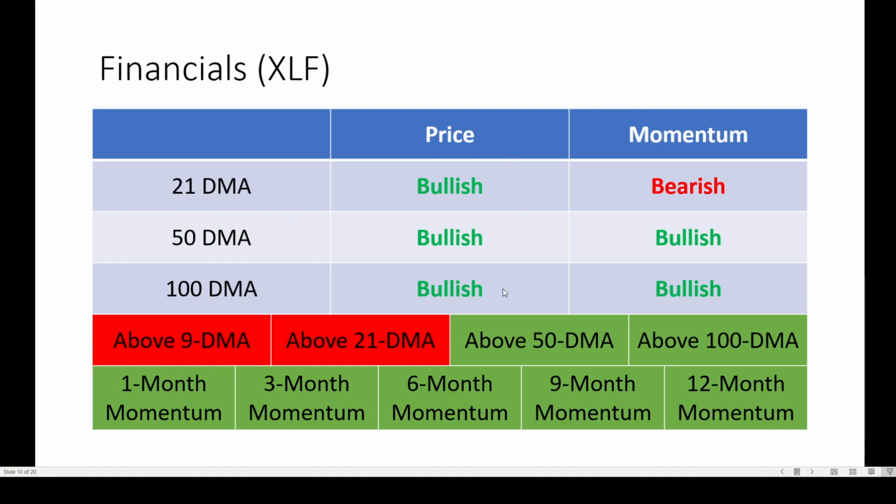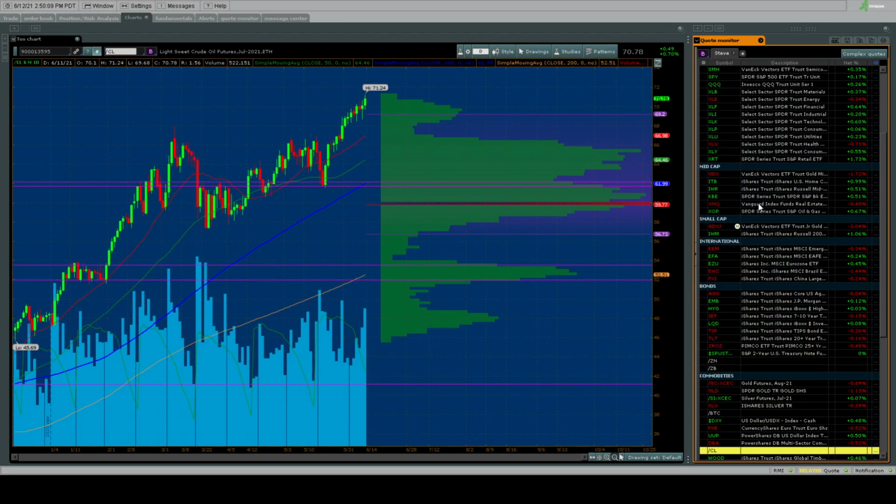How about financials? Unchanged price momentum. Prices still rising. Momentum is still strong here. We see financials now dipping below their 21-day moving average. This starts to show a red flag. This is your really early indicator. The 9, again, bounces around. It's just when the 9 starts dragging everything lower is when you start to get concerned.